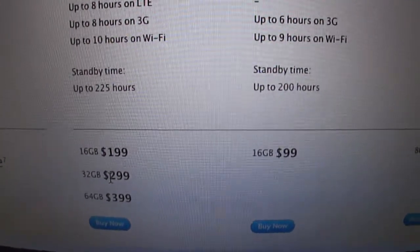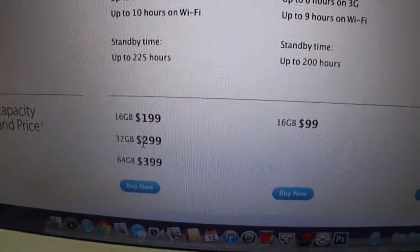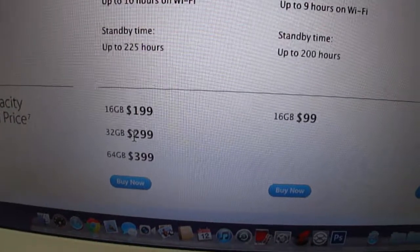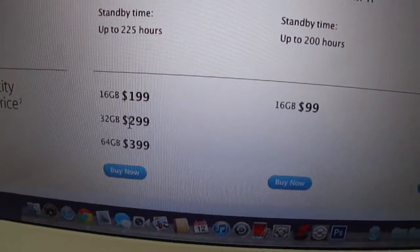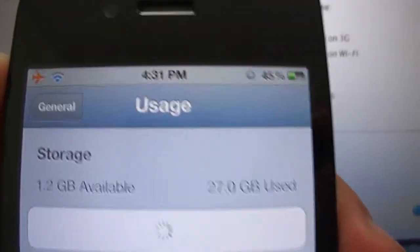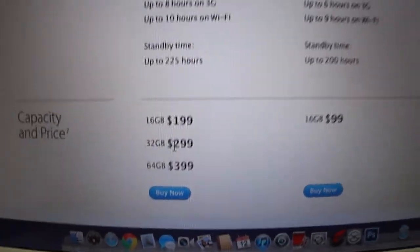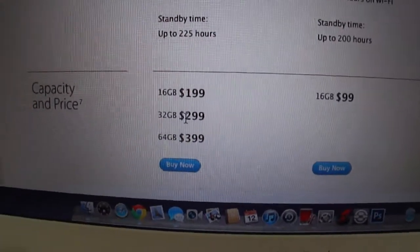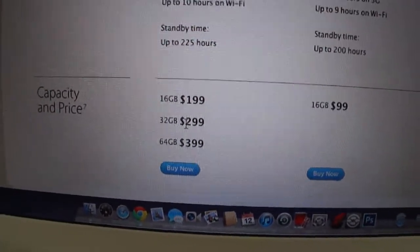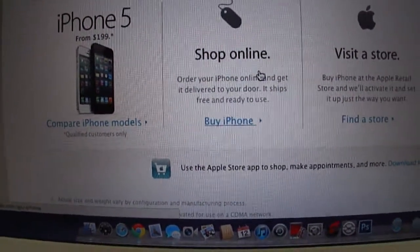So the iPhone 4S is currently being sold in a 16GB configuration. My iPhone 4S right here, if I can get it up, usage, it is a 32GB model. You can see there's 27 gigs, whatever. Okay, so this one's being sold in 16, 32, and 64. I really wish that they would move up their lineup to like 32, 64, 128, even though 128 is a lot. But yeah, that's kind of wrapping up my thoughts on it.